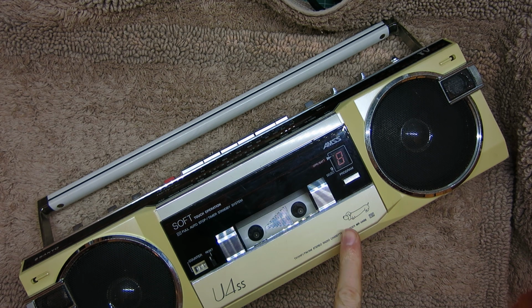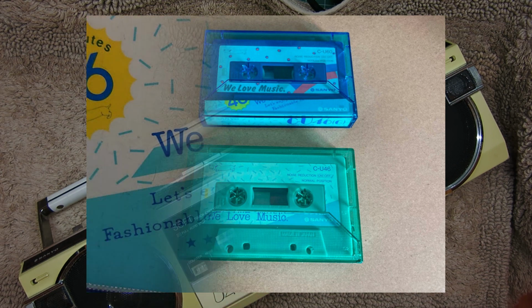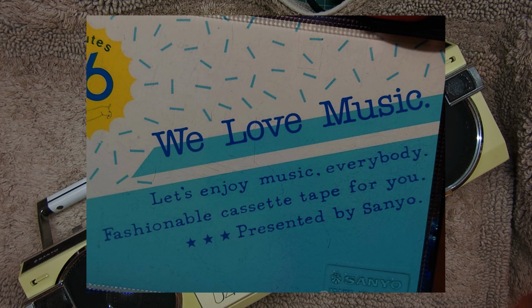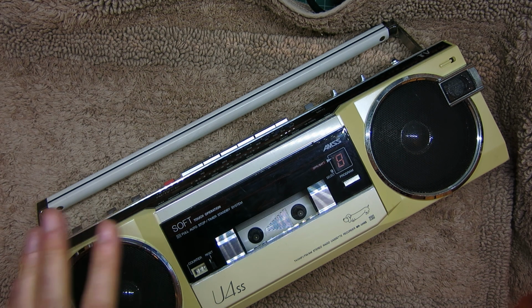Not only do I have the boombox itself, via a separate auction I managed to get two matching Sanyo blank cassettes that are in the most incredible condition. Bearing in mind this is from 1984 and the cassettes are from around about the same time, and again they've got this kind of emphasis on fun youth market design, which you just wouldn't have seen in a Western product. It really fascinates me, and I think this will be a really fun little present for him.